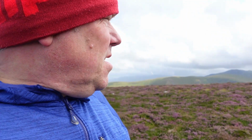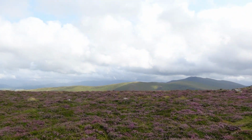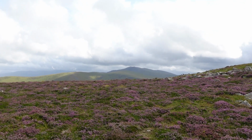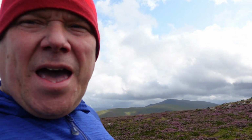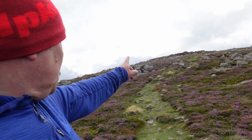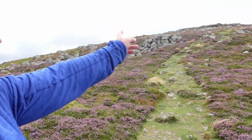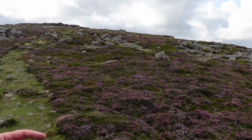It's about 5 o'clock. The wind's come up like it said it would. I was expecting it. I'm just on the top of Carrock Fell. Some stunning views across to the back of Glencathra. The summit's just up there, but I've had to come off the side. You can see the clouds.